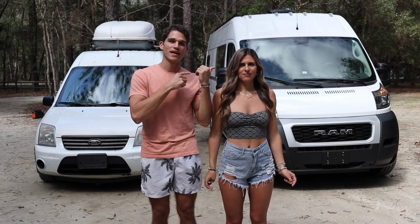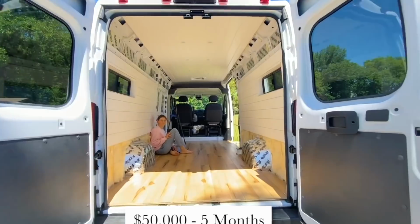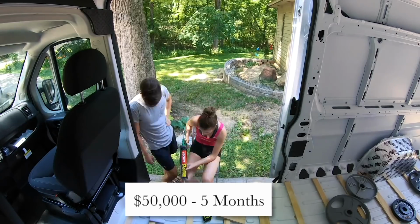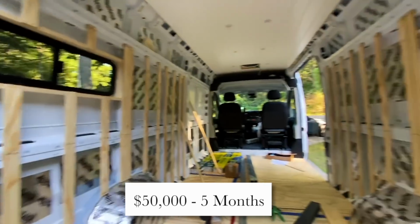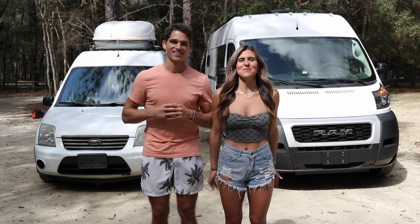For Kyle and Allie's van over here, it's a Ram Promaster 3500, and their total cost with the build out was $50,000 and took them a whopping 5 months to build out. And that's where we get budget versus luxury. All right, let's go meet Kyle and Allie.